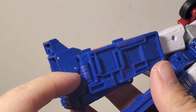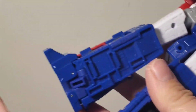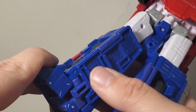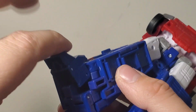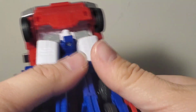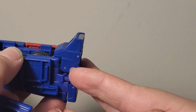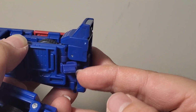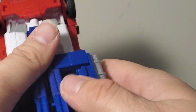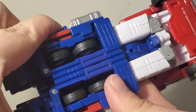There is a little tab and a little groove that are folded away on the inside of Optimus's legs. Right here is the hole. Just fold that out. Ensure it is parallel to the rest of the leg connectors like that. And then fold down Optimus's foot and fold up his heel. Do the exact same thing on the other side. Here is the tab. Just pull that out like so. And then fold down his foot, fold up his heel. You can then, at this point, connect both of the sides together.